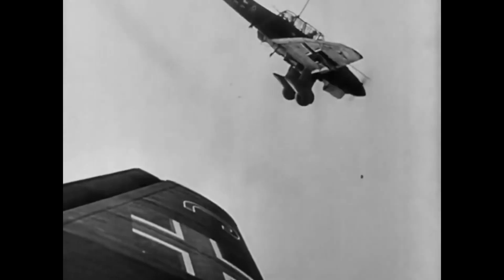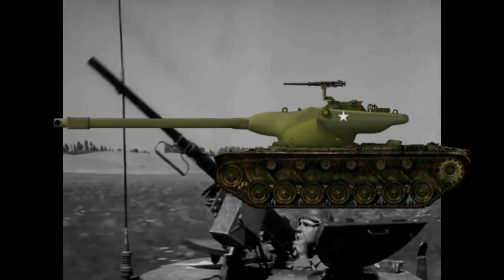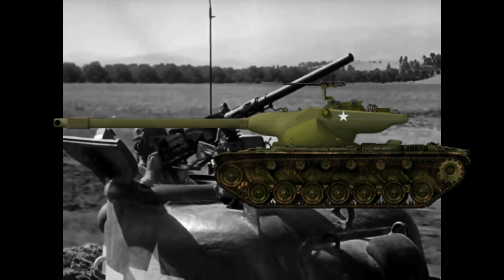As always, we invite you to also check out our recently published article on the T57 for a more in-depth look at the tank itself.